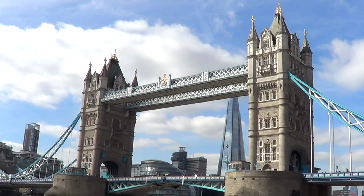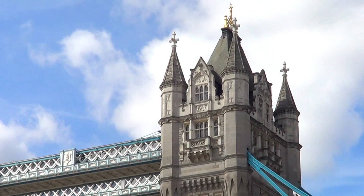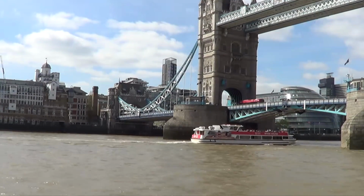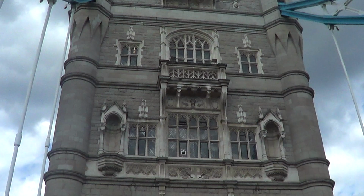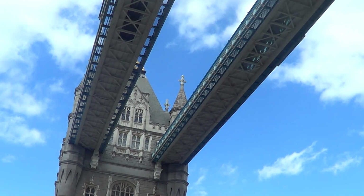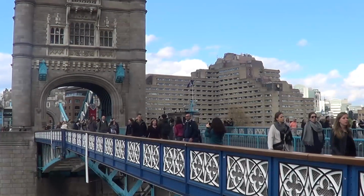London's Tower Bridge is one of the most recognisable bridges in the world. Crossing the River Thames, this Gothic-style bridge was created by Horace Jones and John Wolfe Barry. They aimed to create a structure that would be in harmony with the nearby site, the Tower of London.